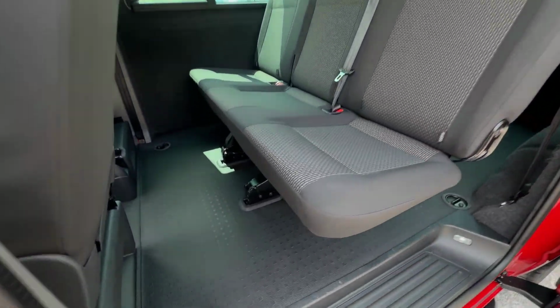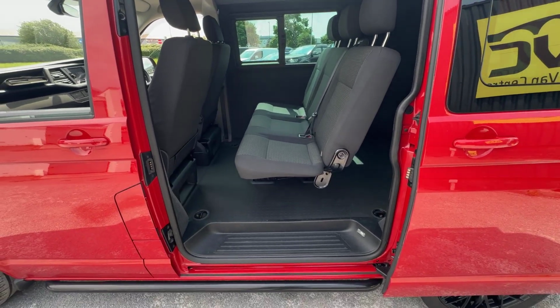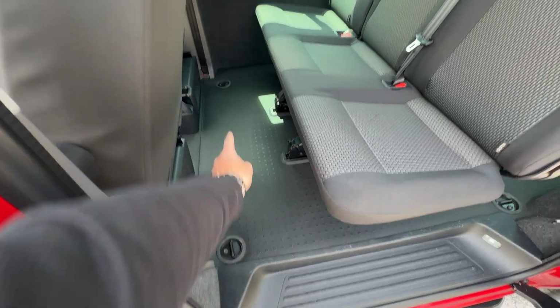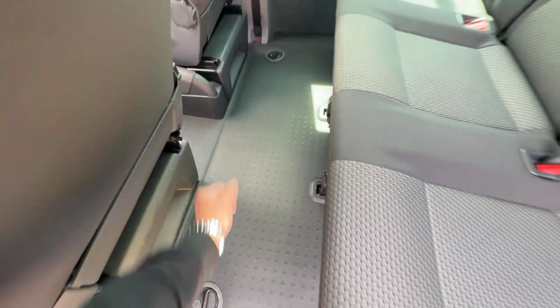And of course, these are quick release, so you can just flip these out and remove them completely from the van very, very quickly as well, just by pulling on the straps inside there to release it from the floor mounts. Again, the tie-down points continue here into the front of the van, and you can see this nice soft touch flooring continues all the way through into the cab.